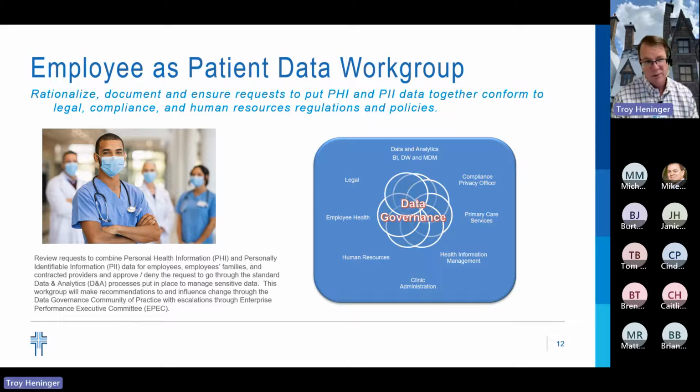This is something that we call the Employee Patient Data Work Group. Again, it's another place where we recognized in the organization, and I use the word we, people inside St. Luke's, not just governance, that there was a real use case for making sure that whenever we took employee data and put it with patient data, we had the right releases signed. How long was the release good for? Are we compiling the right data? We always want to make sure that we're doing the right thing and being good stewards of the data.